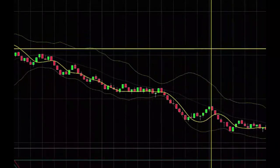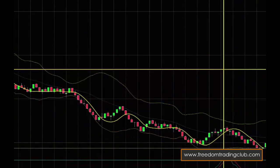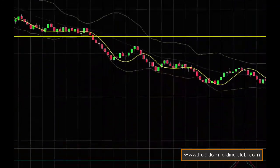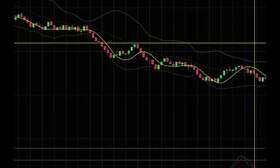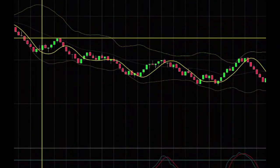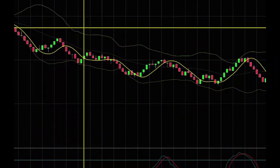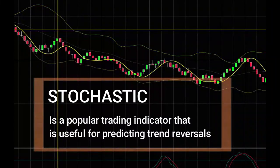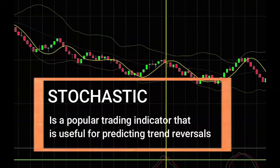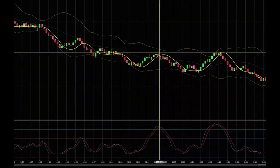So again, the market was oversold. So our job now was to short rallies. The trend had turned down. And each time we looked to short a little bit higher, the market retraced. We did get a high stochastic trade here, and yet it didn't get to the level we were trying to short.